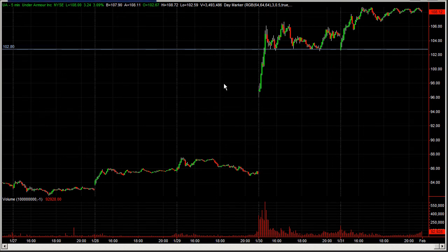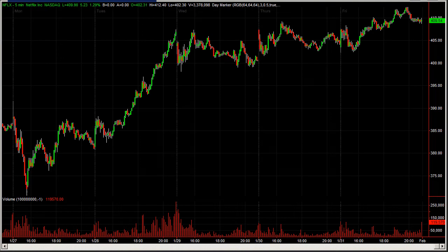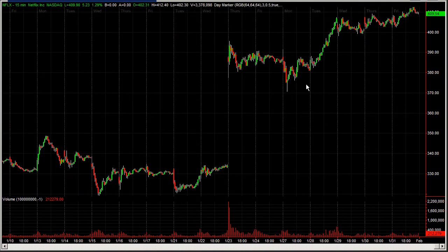On Netflix on a slightly higher time frame, 15-minute chart, same type of thing. It gapped up after earnings. The Thursday and Friday were very weak days. It held firm. The following Monday, it pushed lower. You got then the wick to work off, so you're looking to find a position to work off. Then it closed the day pretty much where it opened after forming a wick.